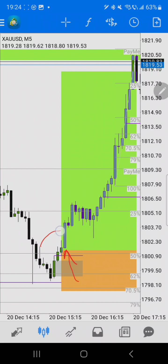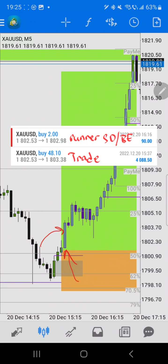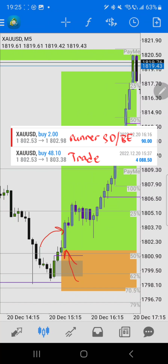So my entry was a little higher about there. Basically, you guys know that I like to take profit about 80 to 90% of my lot size. I like to take it at about 20 pips. Because my entry was about 10 pips later than it should have been, I treated my 20 pip TP1 as if I entered where I should have.